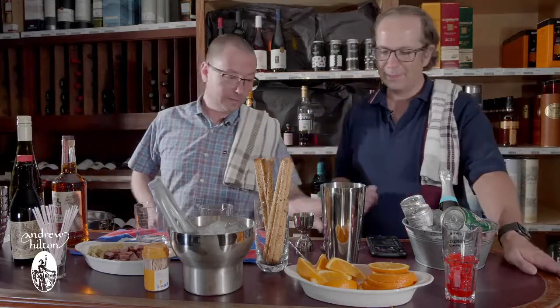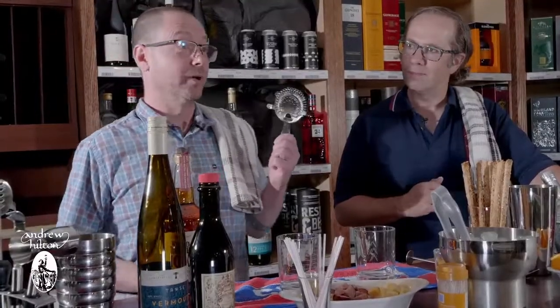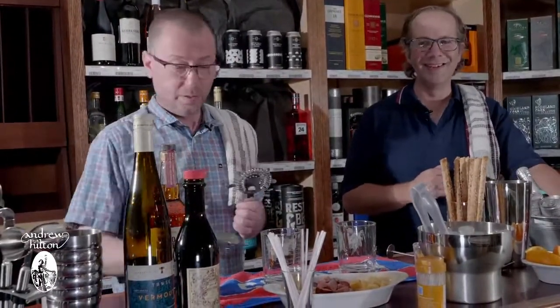Okay, just quickly in regards to this, I use a fork at home most of the time. In fact, today I will be using this for the very first time.